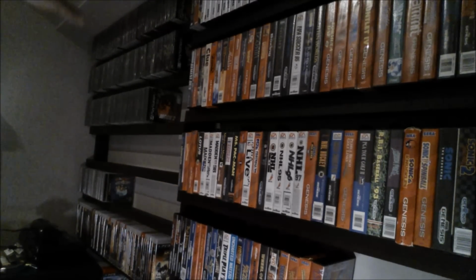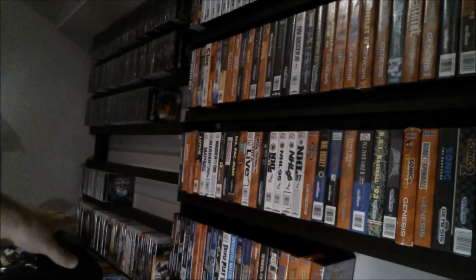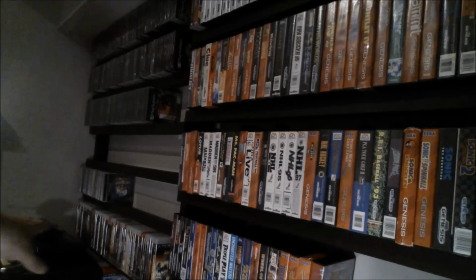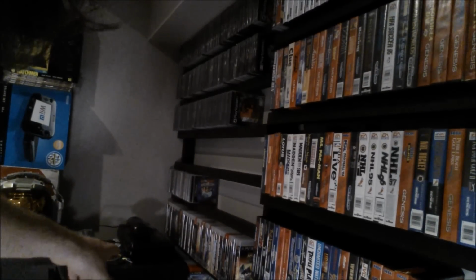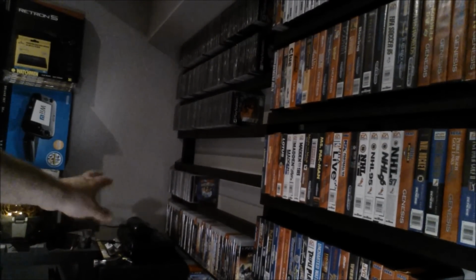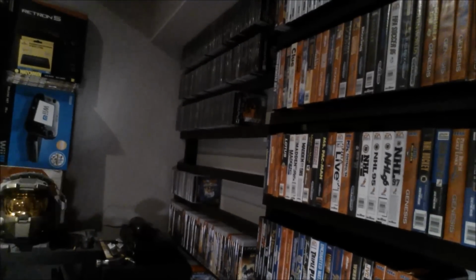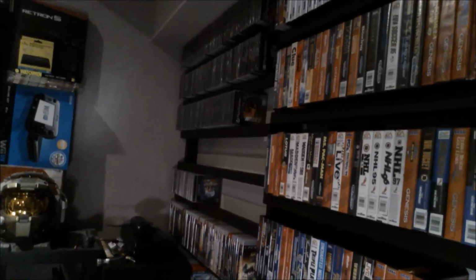But you can see all the PS1 stuff now, the Dreamcast stuff's there, and I actually moved the PS3 stuff down here, which I'm hoping you're able to see. You can also see there's a giant speaker, let me just turn here, a really big speaker underneath that system right there. That big speaker, those are probably going to go, and this is a much better solution for these games as soon as I get rid of that big speaker. So that's the idea behind it, basically.